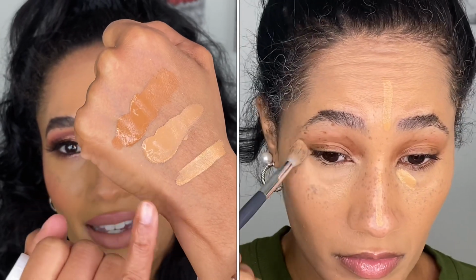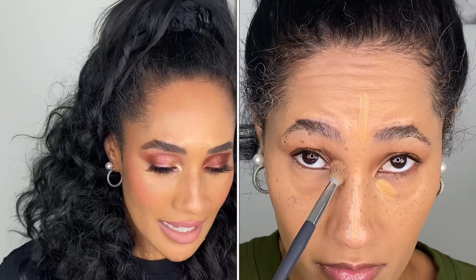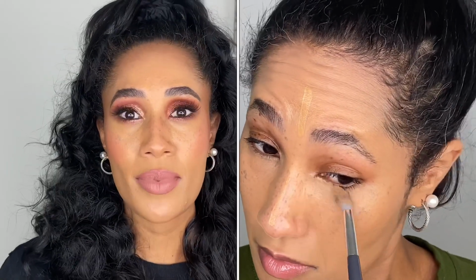So you can see the difference in tone here. So it's not going to be the most bright concealer, but it definitely is going to be a little lighter, and I've been enjoying it, and I am fine with the color. Like, I don't feel the need to add another brightening concealer on top for my average looks.